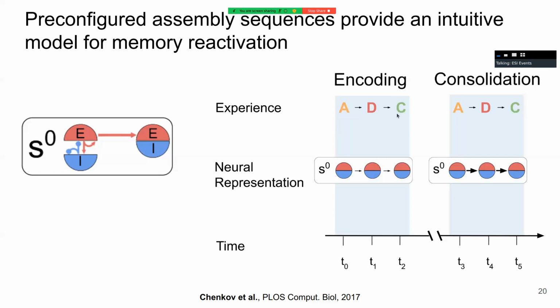And the idea could be the following: you have an encoding phase where the animal is experiencing an environment and has sequentially activating assemblies, which we just postulate are organized in that way, and they're probably not discrete. We just have it discrete here for simplicity. And during consolidation, when the sequence needs to be reactivated, then by Hebbian plasticity, the connections between these assemblies have been strengthened, and that is enough to make this sequential activation possible. So that's the start of our theory, and we took this idea and extended it a bit.